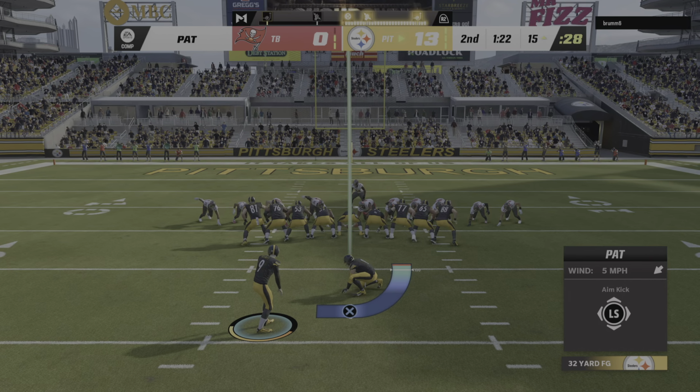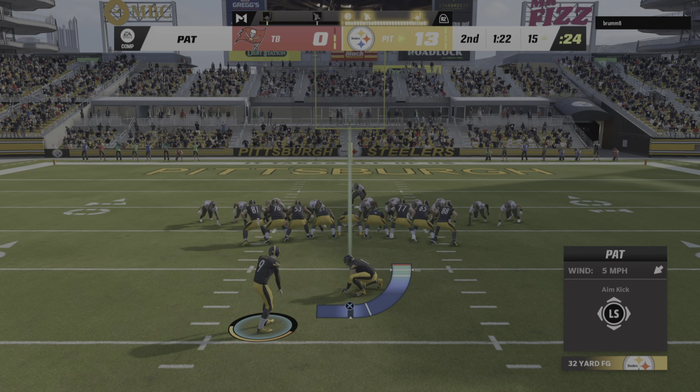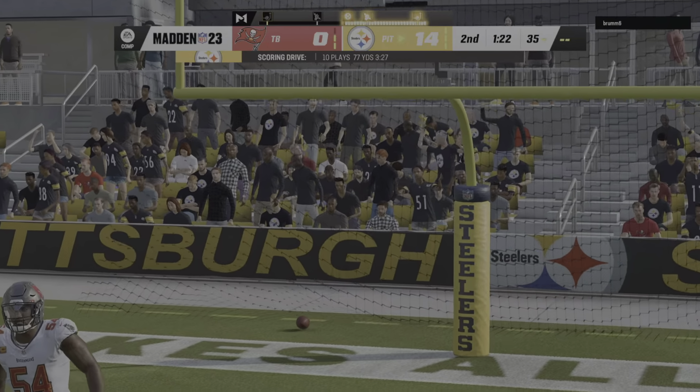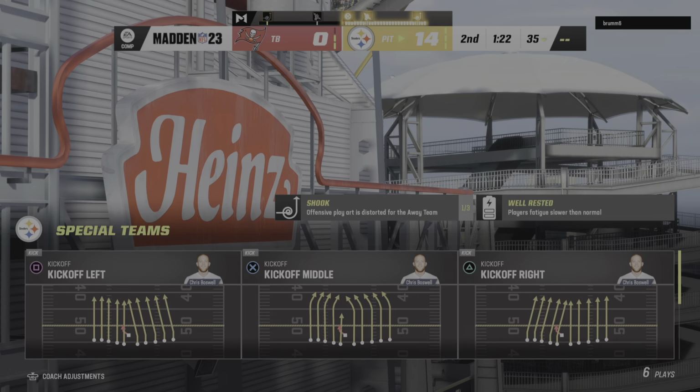Well, this has been a flawless start for them. They score, they get the stop, and they score again, Charles. Complimentary football at its finest. You just mentioned how they got it done. They scored. The defense got the ball back for them. They score again. That's the way you win ball games.